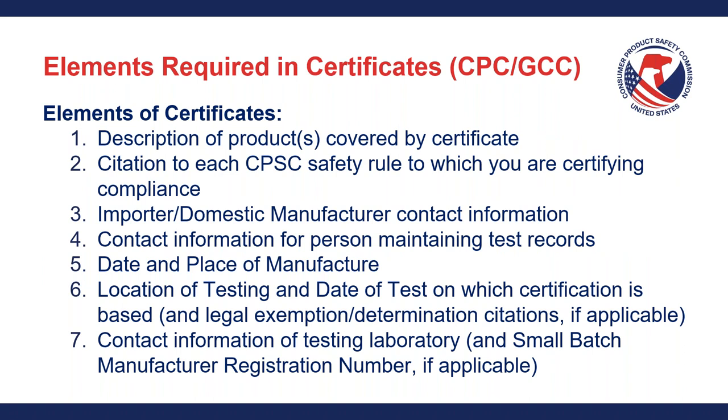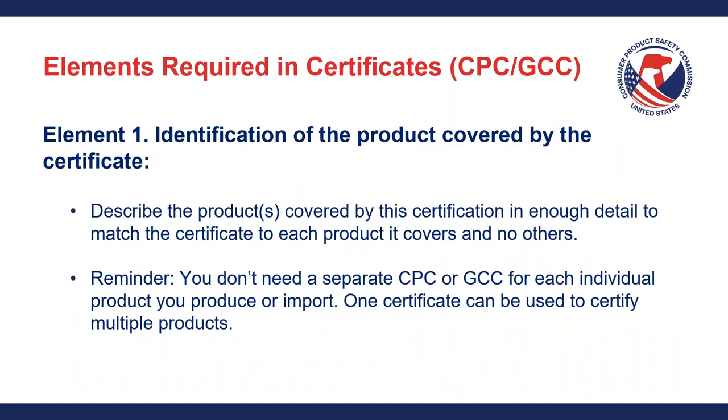Okay, the seven elements required in a CPC or a GCC, and I'll run through these, and then I'll hand you over to Arthur, and he'll do his e-filing update for you. I'm not going to read them on this slide. I'm going to go through them one by one here.